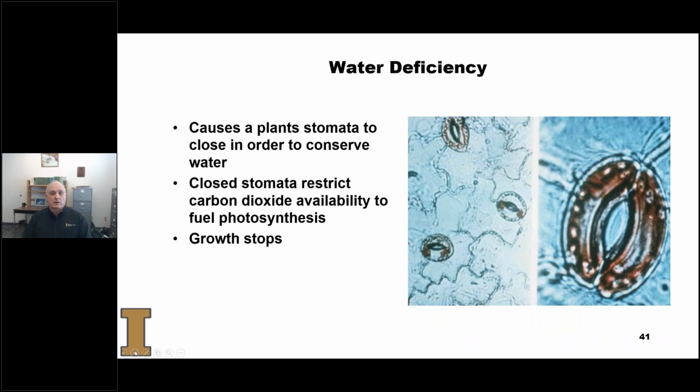So water deficiency causes a plant's stomata to close in order to conserve water. Alfalfa evolved in Iran, Afghanistan, in that arid environment. And so it has evolved to limit water use when it gets excessive.